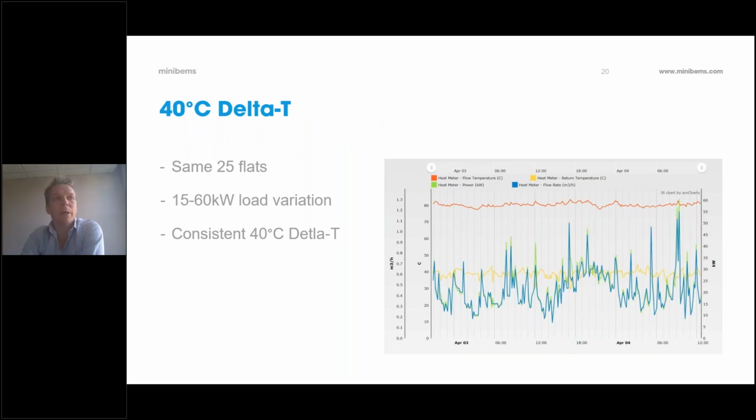If you then look at the same block here over a slightly different time period, a different 4 days, what you can see here is that the flow temperature into the block is 80 degrees, not 60 degrees. The previous slide was 60 degrees. As you can see here, even though we've given it an additional 20 degrees of flow temperature, there is no variation in the return temperature. It's still held at 40 degrees.